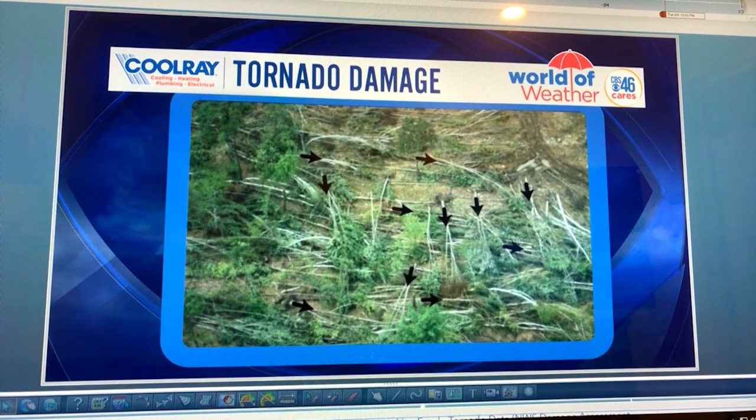For example, this is textbook what tornado damage looks like. And you're looking at the rotation. Notice how at the top there, the trees are moving from west to east. They fell down from west to east. Then the trees fell in the other direction. They fell from north to south. Then the trees on the bottom there went in a completely different direction. So that shows you the rotation.